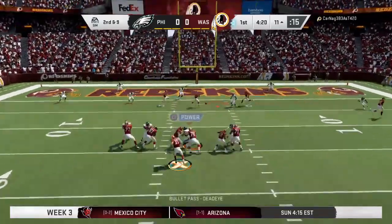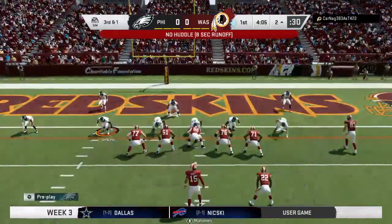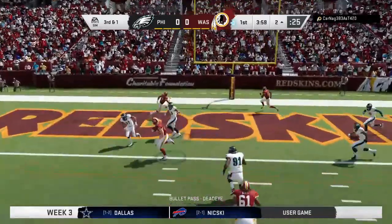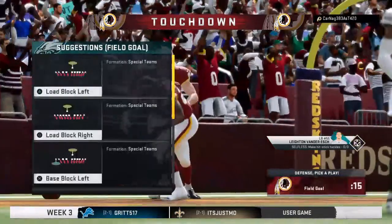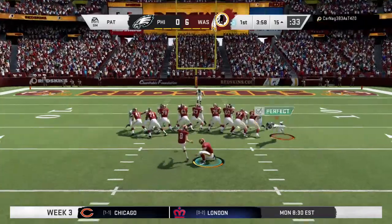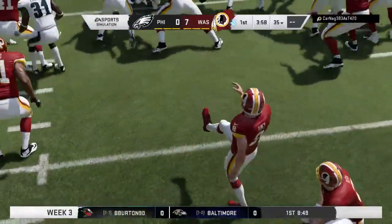On 2nd and 9, Mahomes. That one taken in by Lasley. And he's able to get it down to the 2-yard line. 8 yards on the completion, but now they face 3rd down. Mahomes to throw on 3rd and 1. And he takes it in. Touchdown, Washington. Jesse James, his first touchdown here of the new campaign, as his guys are able to strike first here in this opening quarter. Extra point right down the middle, and that makes the score 7-0.